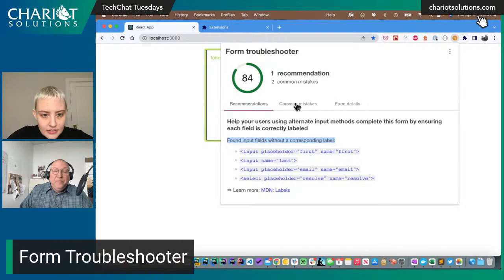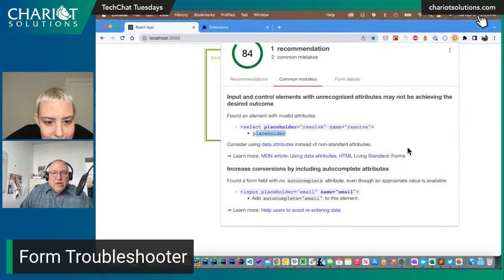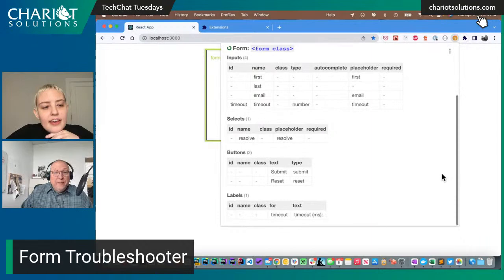And then here's some common mistakes, right? Found an element with invalid attributes. It didn't like placeholder. It wanted to see data placeholder, I suppose. And then the form details, here are all the fields and what they have and don't have. Isn't that cool? And so this tests for accessibility in a sense too.